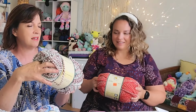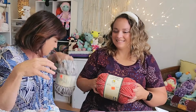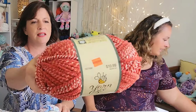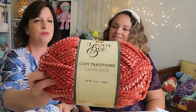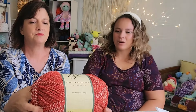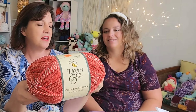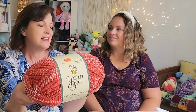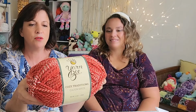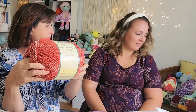In fact, some of these would make amazing Mabel chickens too. Oh, yes, most definitely. I plan to make 1 or 2 Mabel chickens out of every one of these because I think they're cool. Cajun Spice. Again, this would make a great fox body. Yes, because it's got that orangey red with cream. And I think there are a couple other knotted loveys that would look really good with this on the body also.